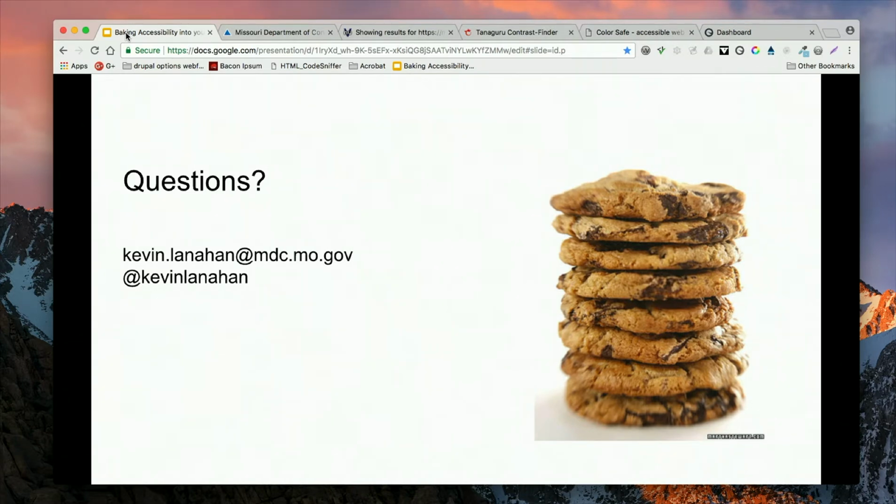The way that these levels are set up, there's A, AA, AAA levels of compliance with WCAG. Level A are things you really have to do to make your site compliant. If you don't do it, people will miss content on your site. If you don't have alt text, they're not going to be able to see part of your site. If you don't label your forms, they're not going to be able to interact with the forms.